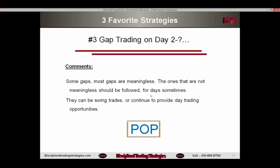A lot of them do move, but they're not always clear which ones they're going to be. I like a lot of them to set up at 10 or 10:30 or into lunch, and sometimes on day 2 or day 3. Most gaps are meaningless. The ones that are not meaningless should be followed for days sometimes. They can be swing trades or continue to provide day trading opportunities. I have POP down here. POP stands for picture of power.